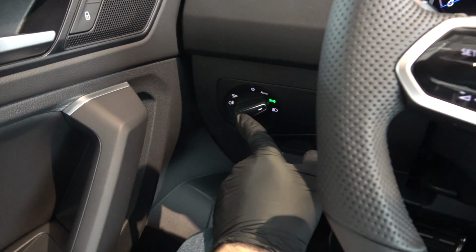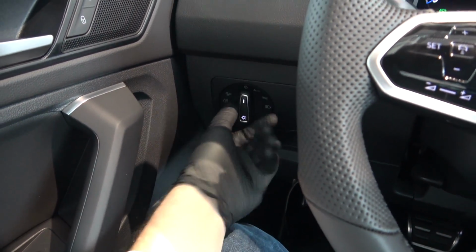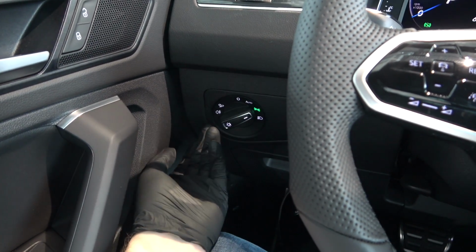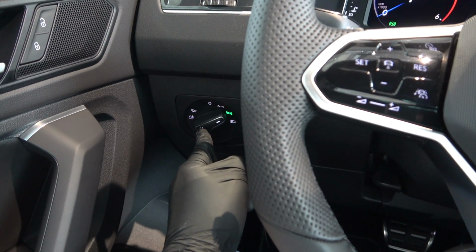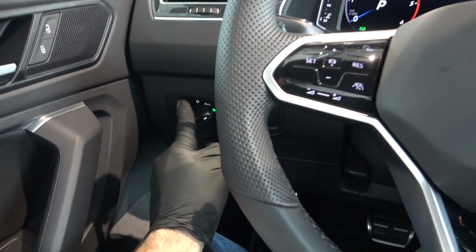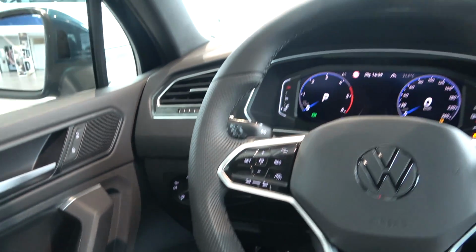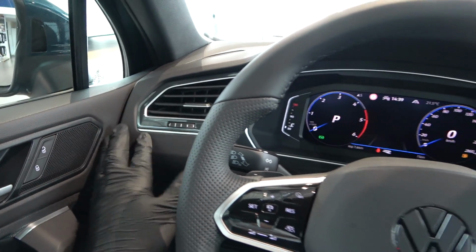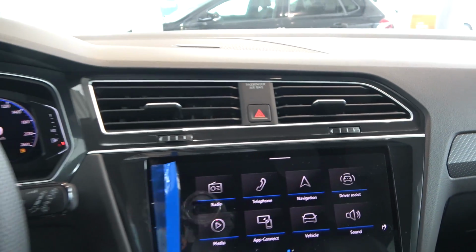And then here we have the switches for the lights, but they are actually the standard switch which you used to see on the previous models. So it doesn't look that good, but it's much easier to use, I'll be honest with you, than the new cool one with the digital panel. Then the air vents are here. I love this sort of like gray finish around the air vents.